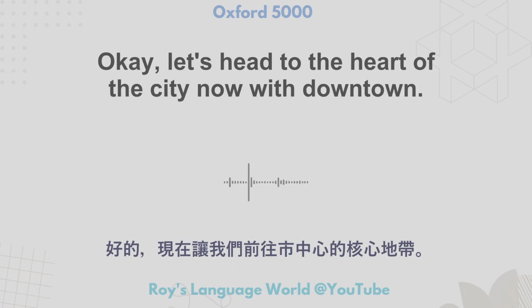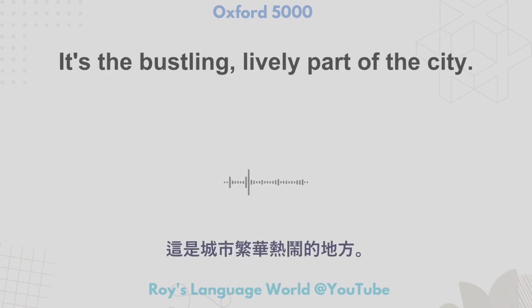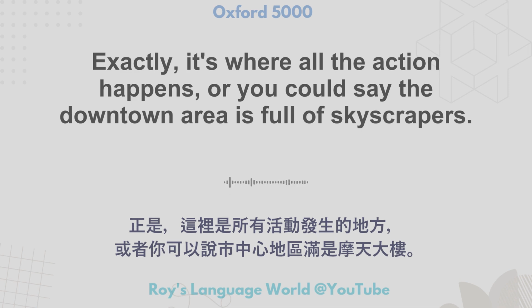Okay, let's head to the heart of the city now with downtown. Downtown. The center of it all. It's the bustling, lively part of the city. Yeah. Like, let's go downtown for dinner and a show. Exactly. It's where all the action happens. Or you could say, the downtown area is full of skyscrapers.